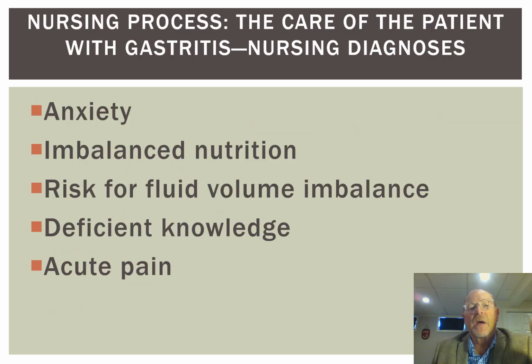These are some examples of nursing diagnoses that you might see with a patient with gastritis. Probably might not be something I would initially test you on, but when we get to some of the more severe chronic disorders, I think that's when the nursing process and some of our nursing diagnoses may become a little more important for us to recognize.